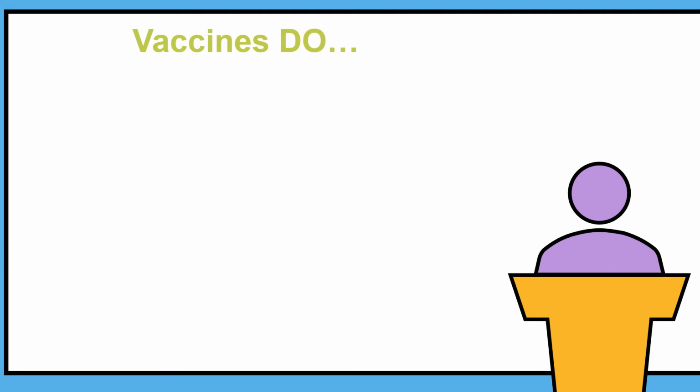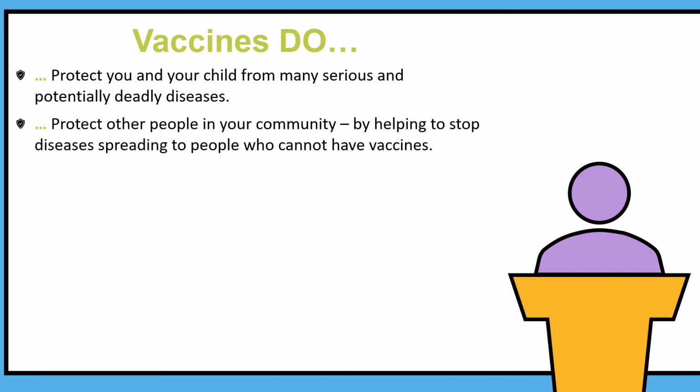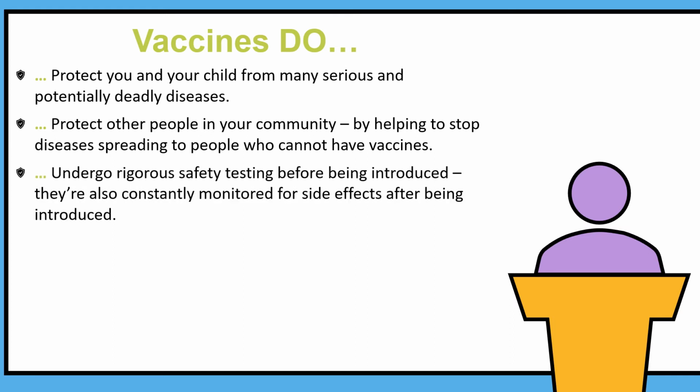Vaccines do protect you and your child from many serious and potentially deadly diseases. Protect other people in your community by helping to stop diseases spreading to people who cannot have vaccines. Undergo rigorous safety testing before being introduced. They are also constantly monitored for side effects after being introduced.